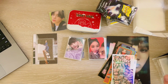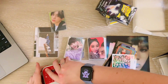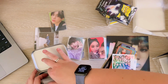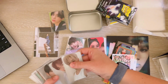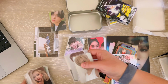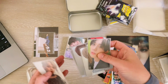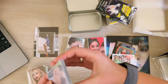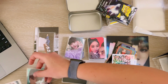Number 21 is, do you have fan site merch? And I think that's a no. As far as I remember, I do not have anything from any fan sites, so yeah. That one definitely has not happened for me. I don't know if I'd really ever get anything from a fan site. It's not really super important to me. I prefer official merch, which I know a lot of people do, so that's not really an uncommon answer, but yeah.